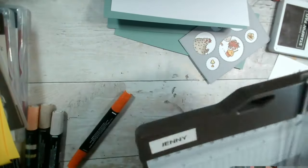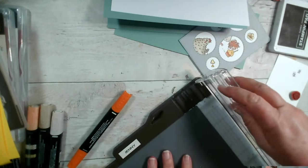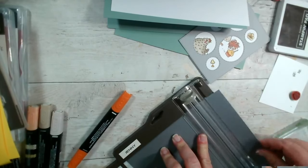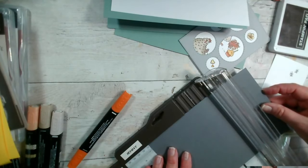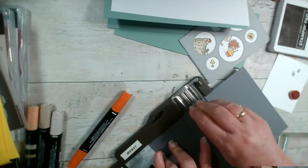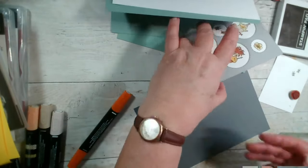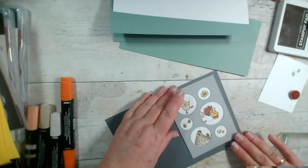Make sure I've got this the right way round. So there's my 21. This is going to be 14.85, scored at 10.5. Okay, so there is our first card featuring mostly the chicks from Hey Chick.